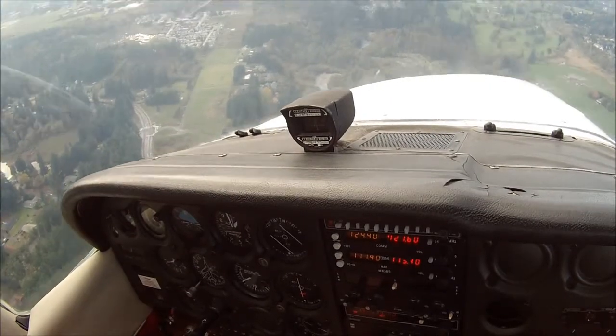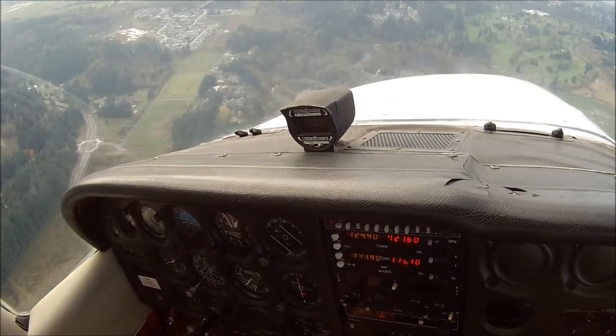Again on base, you can see the airplane slide to the side. The power lines make a good reference.